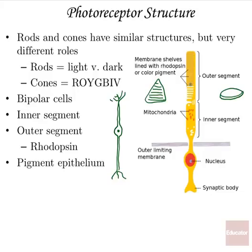Now you can make these new discs, but if you damage the cell as a whole, if you destroy this cell, it's going bye-bye. That's why if you stare at the sun, if you're looking at extremely bright lights, that's way too much light. That's way too much energy coming into the eye, and it's going to fry these cells. So yeah, staring at the sun could definitely make you blind.